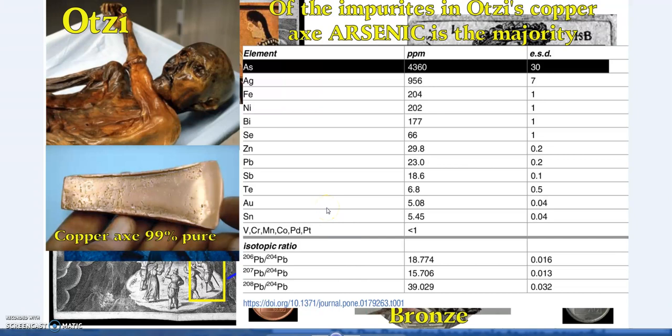Now, if we go back even further to at least about 3000 BC, maybe older, the famous Ötzi, the Iceman, found in the Alps. In there is his copper axe, which seems to have come from Tuscany, and it's 99.99% purity.